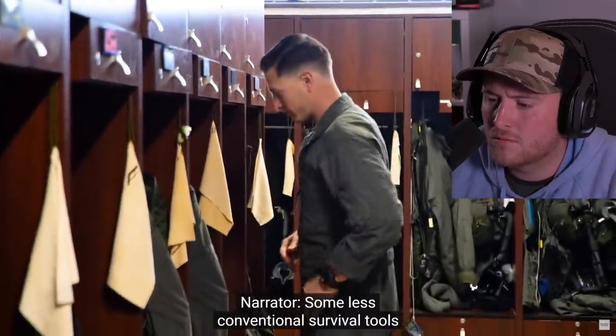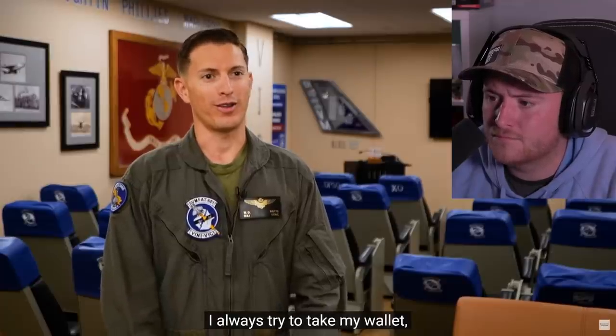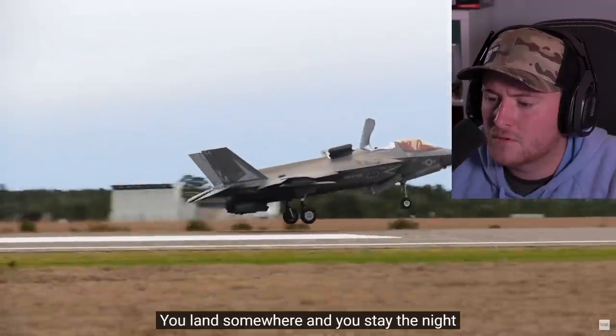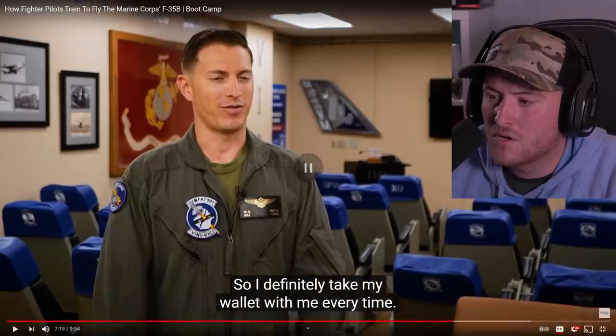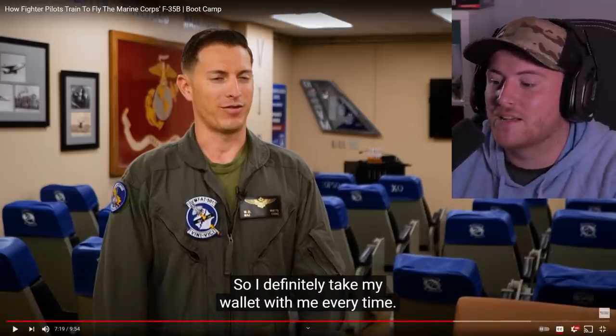Some less conventional survival tools are supplied by the pilots themselves. Yeah. I try to take my wallet in case I have to land somewhere else other than back here. That's happened to me before. You land somewhere and you have to stay the night. You don't have any wallet or phone or anything, which is kind of difficult. So you've had to land somewhere else and just take your wallet and just be like, oh, by the way, here's my ID.